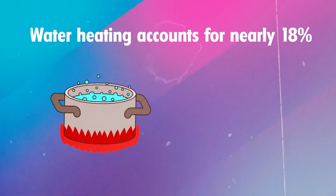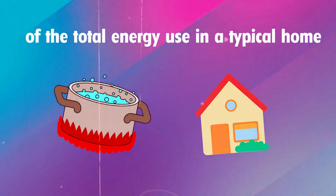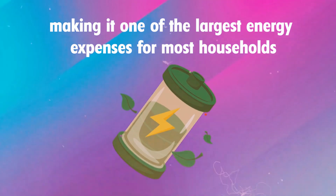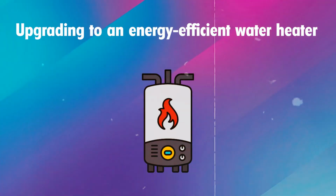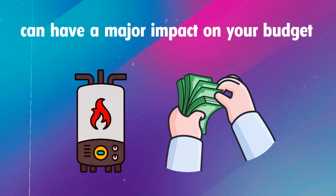Water heating accounts for nearly 18% of the total energy use in a typical home, making it one of the largest energy expenses for most households. Upgrading to an energy-efficient water heater can have a major impact on your budget.